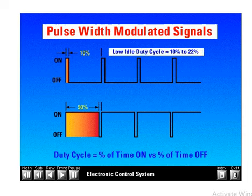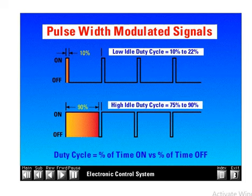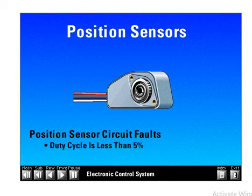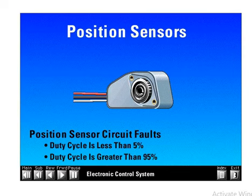The duty cycle for the low idle accelerator pedal position is between 10 and 22%. Duty cycle at the high idle accelerator pedal position is 75 to 90%. The accelerator pedal position sensor transmits this duty cycle signal to the ECM at a constant frequency. This type of sensor provides a very accurate signal to the ECM with a smooth transition during acceleration and deceleration. The ECM determines if the accelerator pedal position sensor is faulty by monitoring the duty cycle. If the duty cycle is less than 5% or greater than 95%, the ECM will log an active fault.